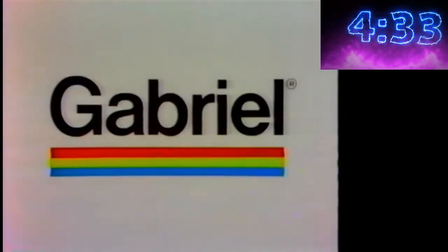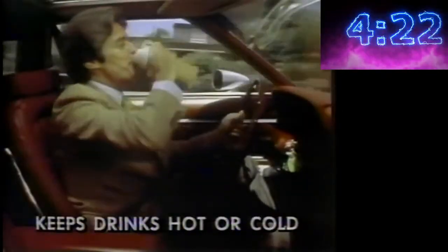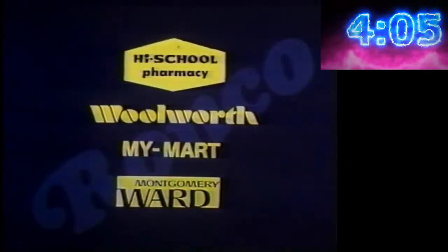Wouldn't it be nice to drink a hot cup of coffee on the way to work each morning? But you can't, because ordinary cups spill. Introducing Auto Cup by Ronco, the amazing no-spill cup. Just press the lever and drink. Release it and it's automatically sealed. Auto Cup's carrying strap makes it great for golfers, bikers, skiers, boaters, even truckers. Auto Cup by Ronco, a great Christmas gift, and it's only $5.88. Available at High School Pharmacy, Woolworth, Mart, Montgomery Wards, and Fred Meyer.